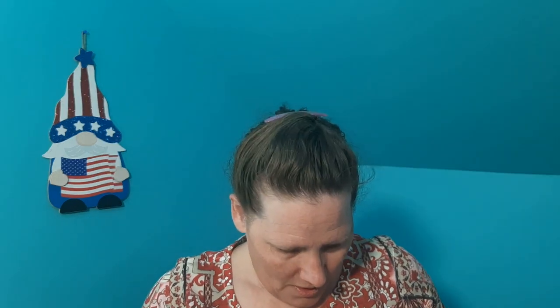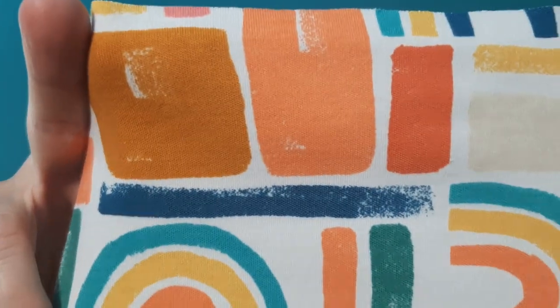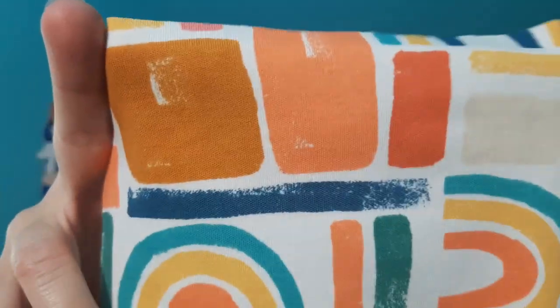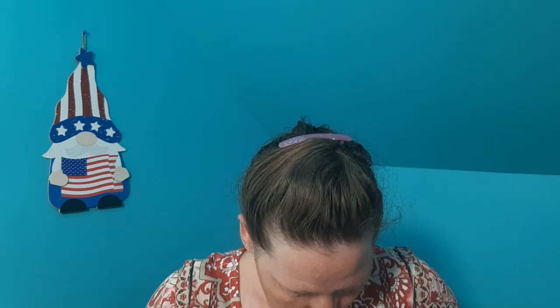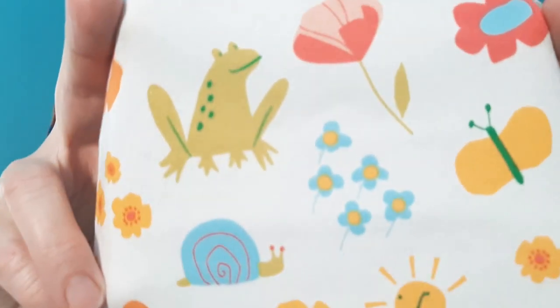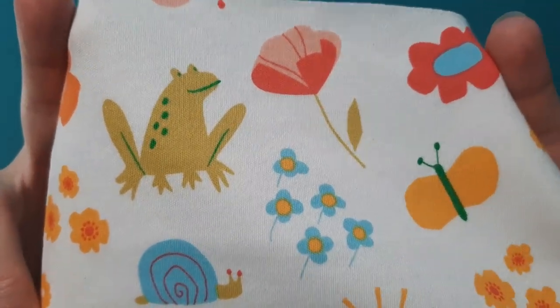Then I have just shapes, rainbow, you know, not really rainbow, but U's and blocks. This is just a shapes one. And then I have just a summer one. It's got flowers and frogs and sun, butterfly. So those are the newest yarn cozies I have into the shop. Like I said, when you hit the tab on yarn cozies, you'll be able to look at the designs that they have, and under each design will be the sizes that are available for that design.